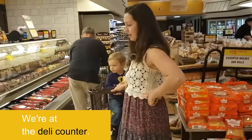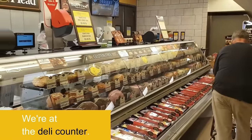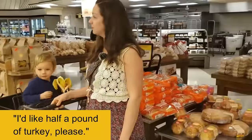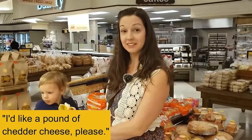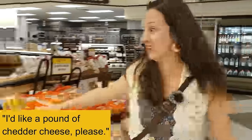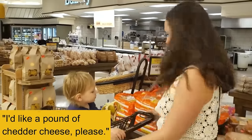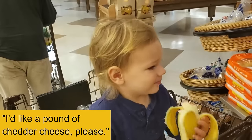Here we are at the deli counter. At the deli counter, you can order freshly sliced lunch meat. You might say, "I'd like half a pound of turkey, please," or "I'd like a pound of cheddar cheese, please." We decided to not order anything today because there was only one person working early in the morning and the wait was too long. But that's all right. Let's move on to the next thing.